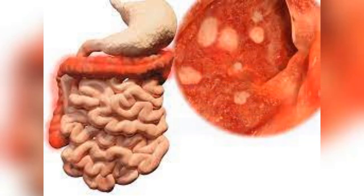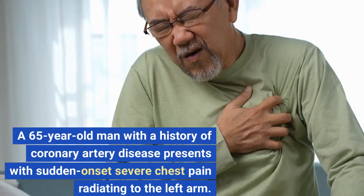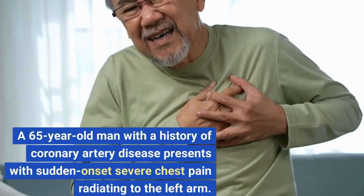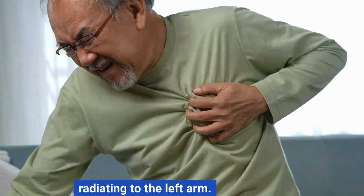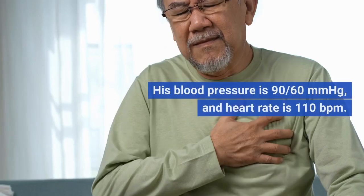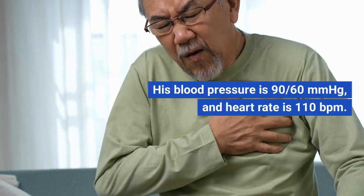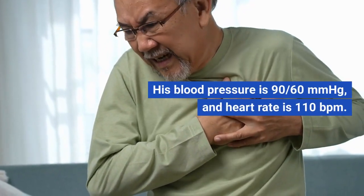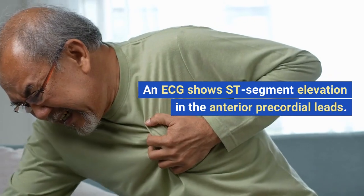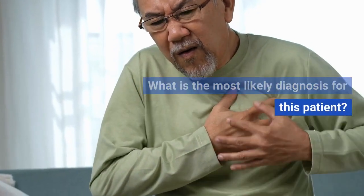A 65-year-old man with a history of coronary artery disease presents with sudden onset severe chest pain radiating to the left arm. He is diaphoretic and appears anxious. His blood pressure is 90/60 millimeters of mercury, and heart rate is 110 bpm. An ECG shows ST segment elevation in the anterior precordial leads. What is the most likely diagnosis for this patient?